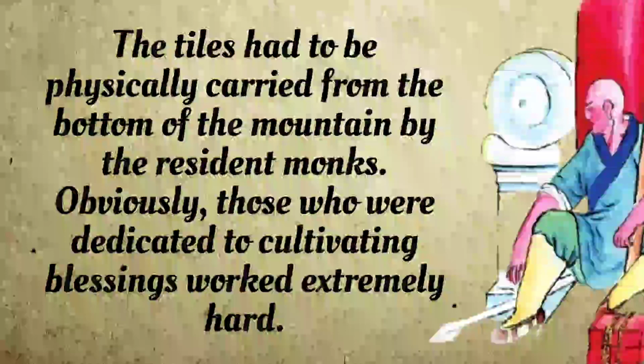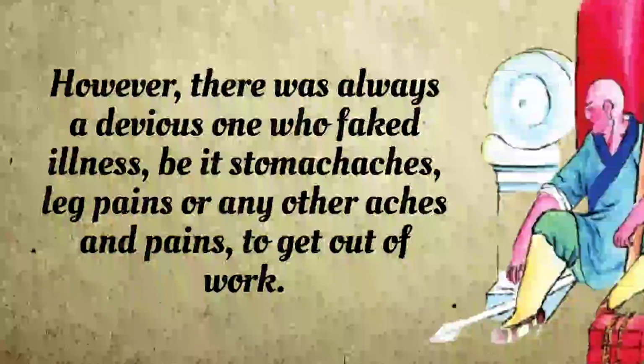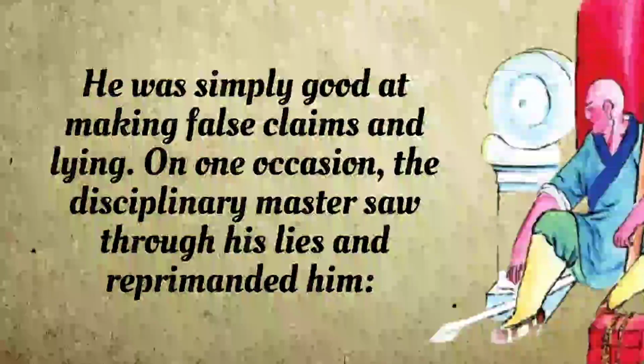Obviously, those who were dedicated to cultivating blessings worked extremely hard. However, there was always a devious one who faked illness, be it stomach aches, leg pains, or any other aches and pains, to get out of work. He was simply good at making false claims and lying. On one occasion, the disciplinary master saw through his lies and reprimanded him.